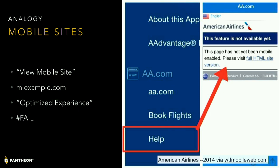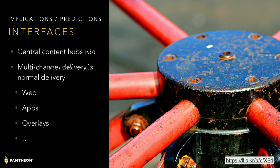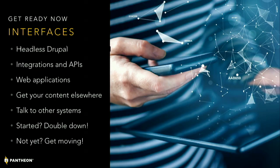That won't be the future. If we have 38 devices, we won't have 38 different sources. So a central content hub becomes even more important in this world. And I think in the future, what I'm calling multi-channel delivery is even more important. So web, apps, overlays, Audible, etc. And that's normal.